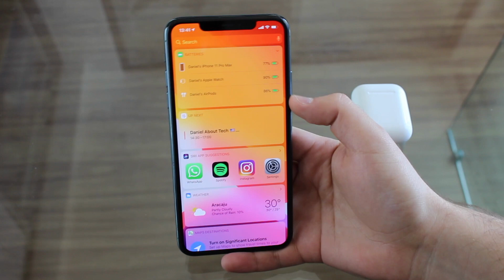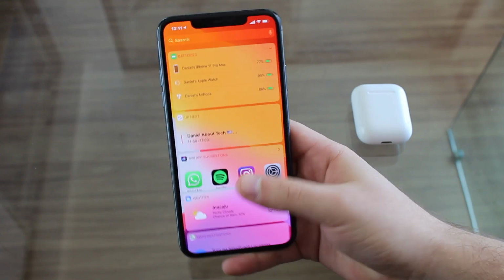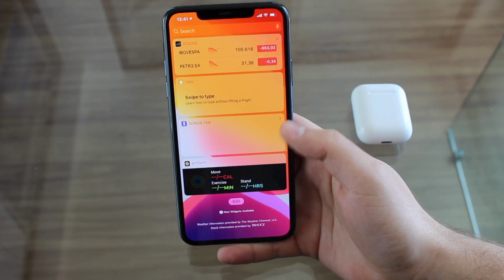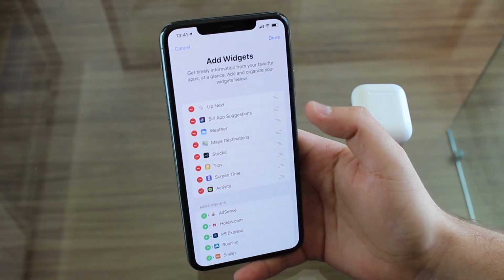But you have to enable this. If you don't enable this, it's not gonna be here. So how do we do that? It's actually very simple. You can go to edit. So on your first screen, as you guys just saw, just slide to the right and then you scroll all the way down, hit edit at the bottom, and then you're gonna see Batteries right there. If Batteries isn't there, it's because it has never been added.